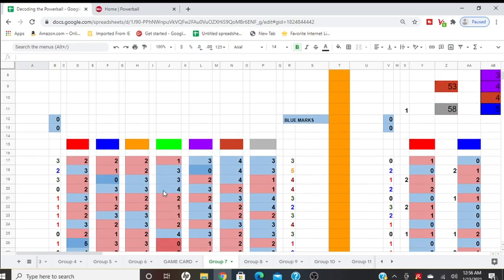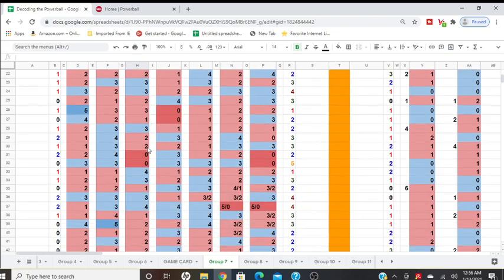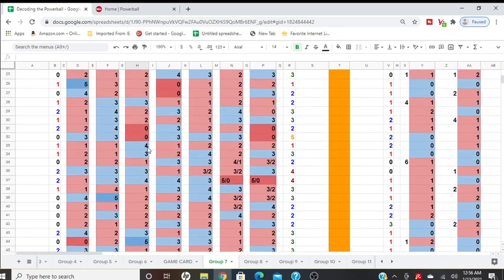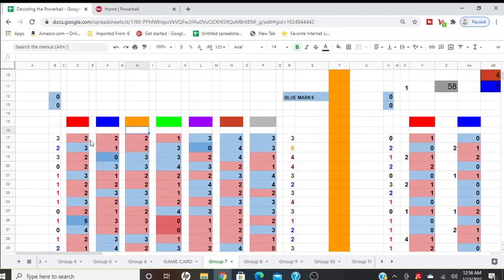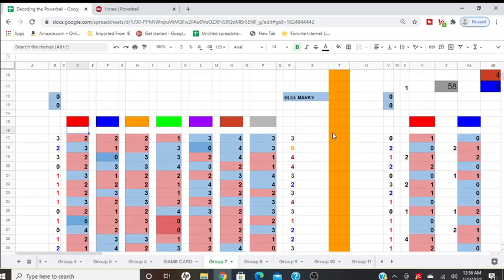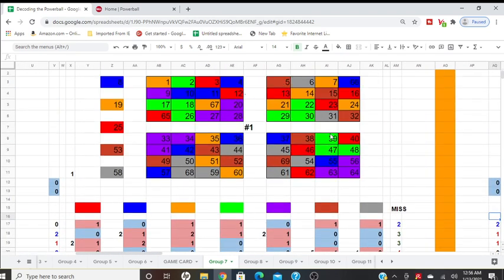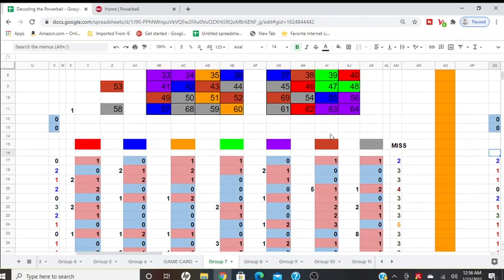Okay, so here, this is the overview again. And the orange kind of sticks out to me that maybe this will be a blue mark. The red. So I'm going to keep an eye on those two, the red and the orange. Okay, so this is option card number 1.